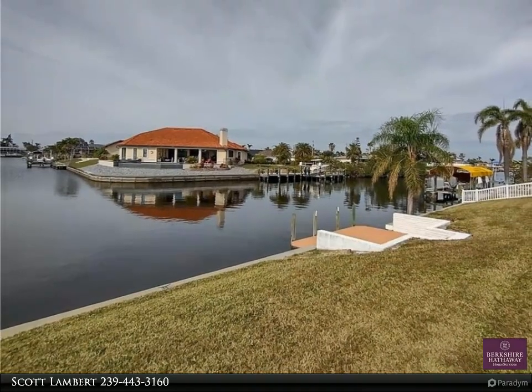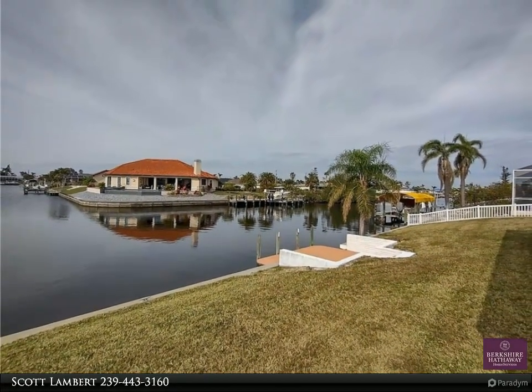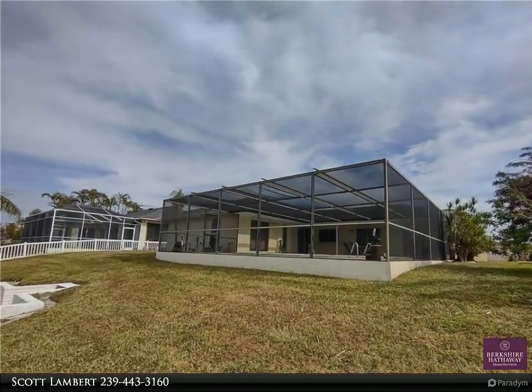The city water and city sewer assessments are paid in full. The property would be a great primary residence, second home, vacation home, or investment.